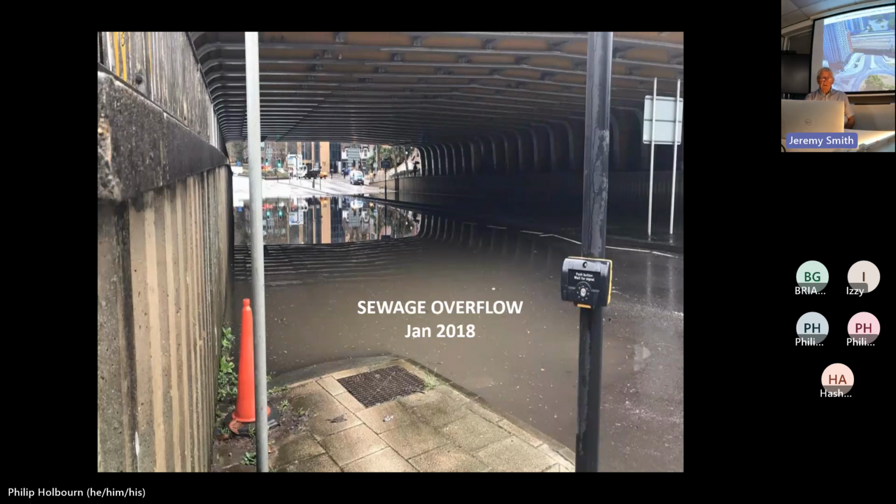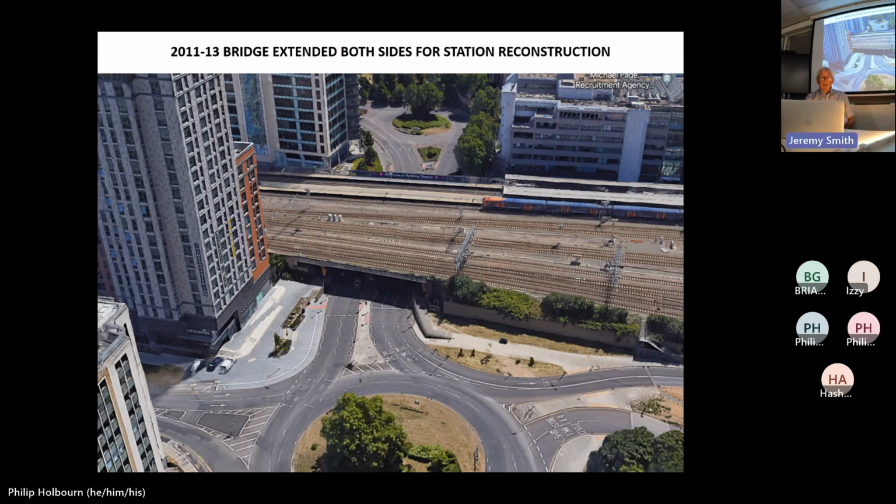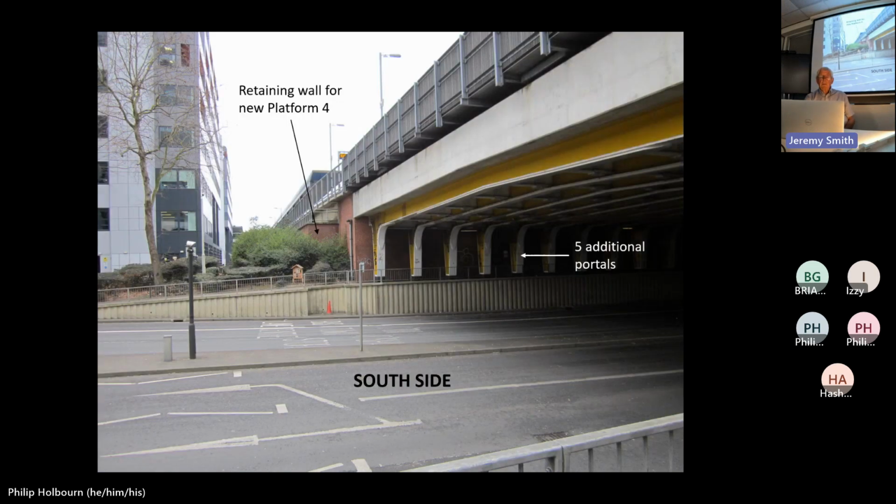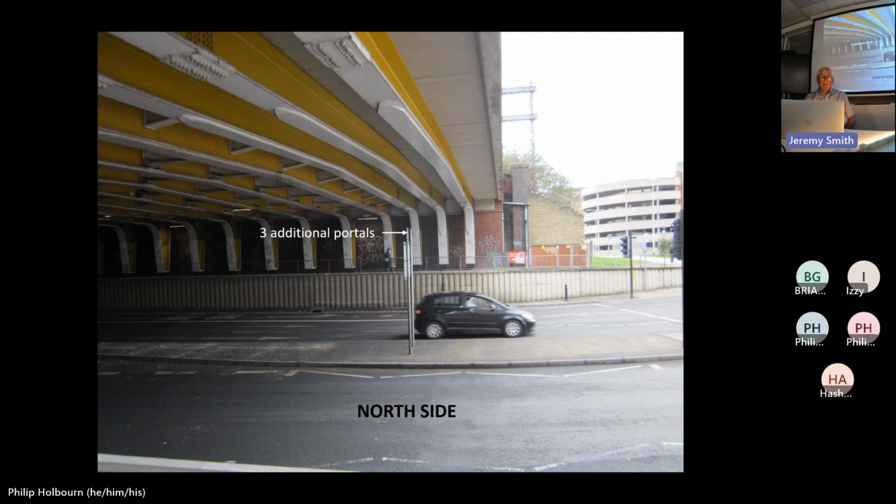But the next development, of course, was the station reconstruction, where they needed to extend the bridge north and south to cater for the extended platforms 4, 5, and 6 to get 12 cars in, and then of course the fan of tracks coming out of platforms, whatever it is, 11 to 15. So they added bits on both sides. They put 5 extra portals on the south side and built a retaining wall alongside the back of the new platform, and they put 3 extra portals. I don't know why they put 3 all scrunched up like that. It looks a bit odd. They do fan out, perhaps the centres of the others on the Paddington side.